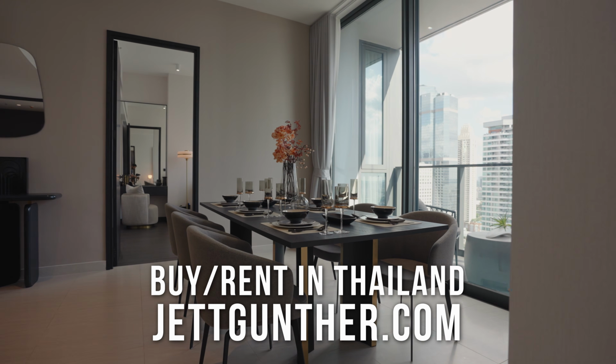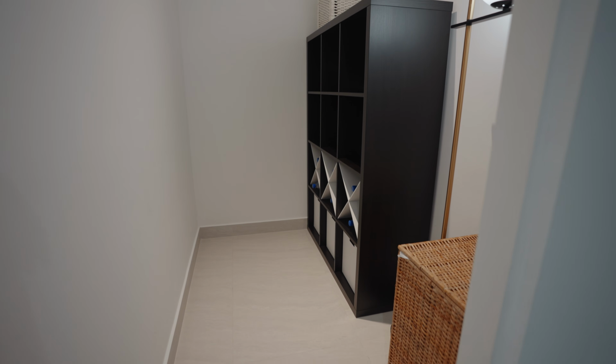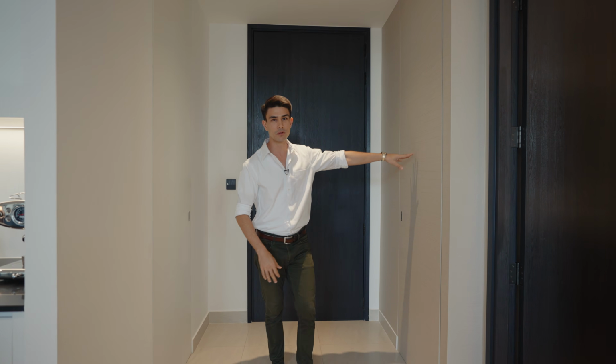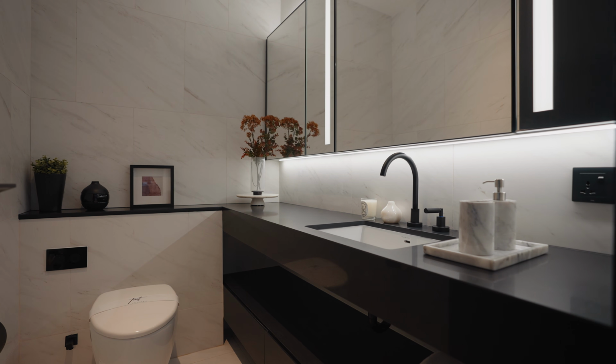Now the 2-bedroom is where things get really interesting because we get to really see this place showcase how it utilizes the space. 135 square meters. To the right here is a large storage room for your shoes. I would put my golf clubs here, umbrellas and all that. Here is a utility room for your washing machine, so all your storage is in the front here. Here's a powder room for your guests.